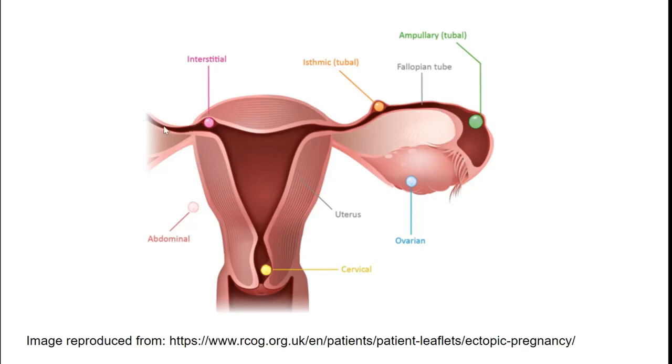Interstitial is, you can see this is where the tube is joining into the womb, and this is a narrower part. You can see there's not enough room for it to stretch. These are a bit trickier to diagnose because they can sometimes look like they are in the correct place. These do get mixed up with cornual pregnancies, but a cornual pregnancy is specific to when there is a bicornuate abnormality or a rudimentary horn. So interstitial is the correct name for these pregnancies that are right where the tube meets the womb.